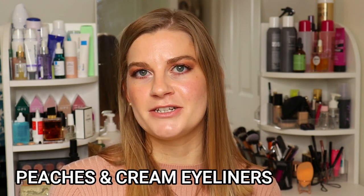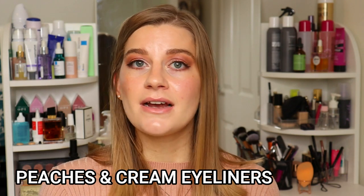And then the item that I haven't managed to pan at all and that I still own are my eyeliners from Peaches and Cream. Now, I'm not really an eyeliner person. I do have a little bit on today, but I don't really reach for eyeliner that often. One, because I'm not very good at it, and 2, because my eyes are quite hooded, if I wear eyeliner, it takes up a lot of that small amount of visible lid space that I have.